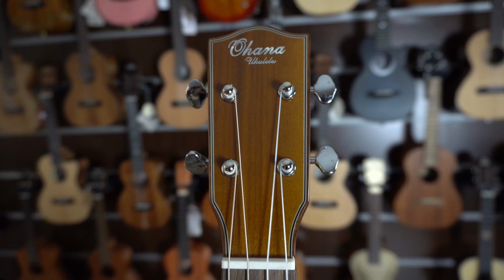to go for. If you play in GCEA or you're looking to convert a baritone to GCEA, well, you shouldn't, but if you do, then this is also a great option. Anything by Ohana is a great option for that kind of thing. Let's give the BK35G a play and see what you think.